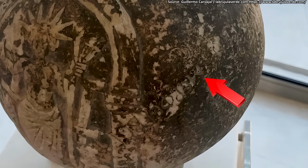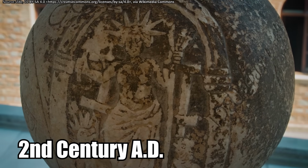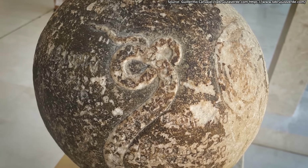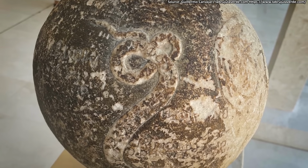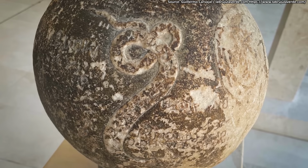intelligible words. Created sometime around the 2nd century AD, scientists have never been able to decipher the full meaning of the sphere. They don't know what any of the inscriptions mean, and they don't know what the symbols represent. However, experts do believe they know the overarching theme of the orb. It was involved in some way with solar worship. It was also viewed as a magical object.